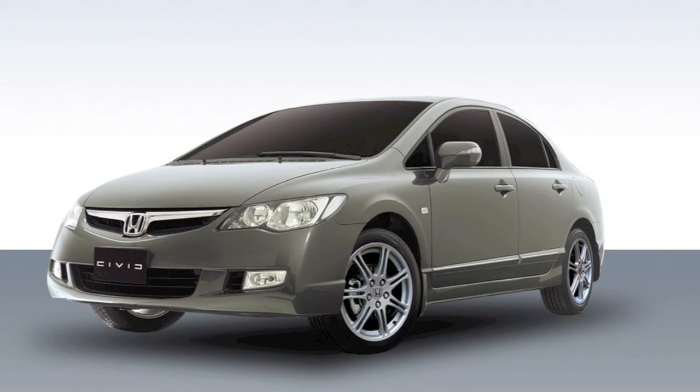Buy hybrids and start your engines the green planet way.